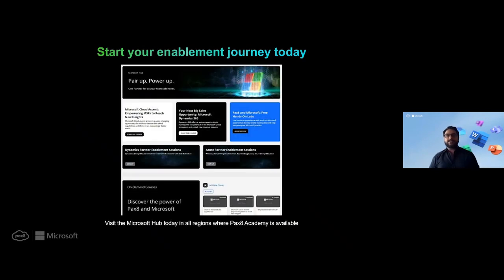And then lastly, to close out our enablement discussion today, close out everything we've talked about new, I'm excited to announce the launch of our Microsoft Hub inside of Pax8 Academy. This has been over a year in the making, and I'm thrilled to share that the Microsoft Hub is live today for partners to access anywhere Academy is available.